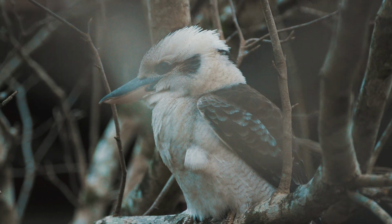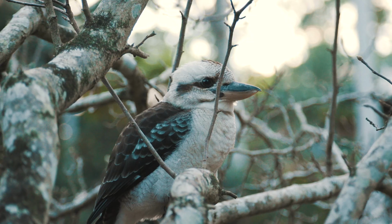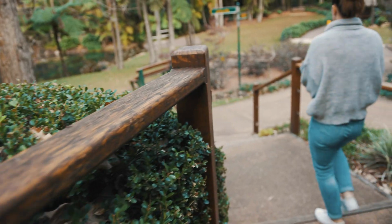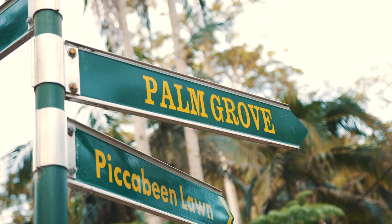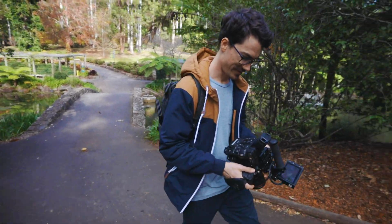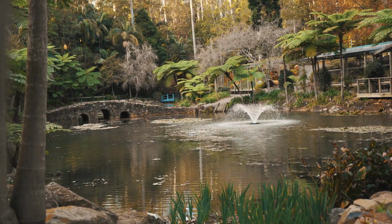There was a kookaburra just hanging out before. It was so cool, just chilling, just hanging out. But I'm gonna throw the drone up and get some shots of the sunrise while it's coming up, and then a little bit later we'll start adventuring through and get some shots. I'm trying to remember how to use this camera. It's been so long.